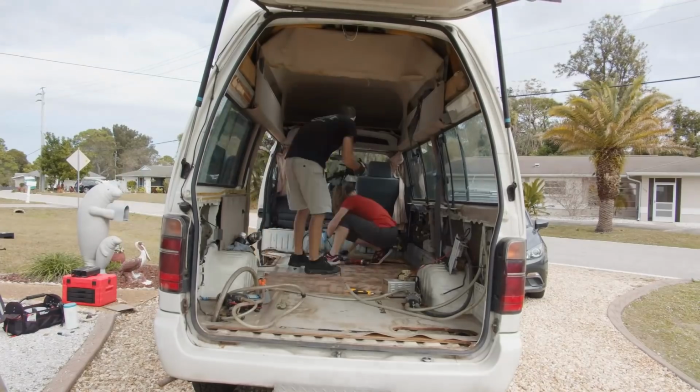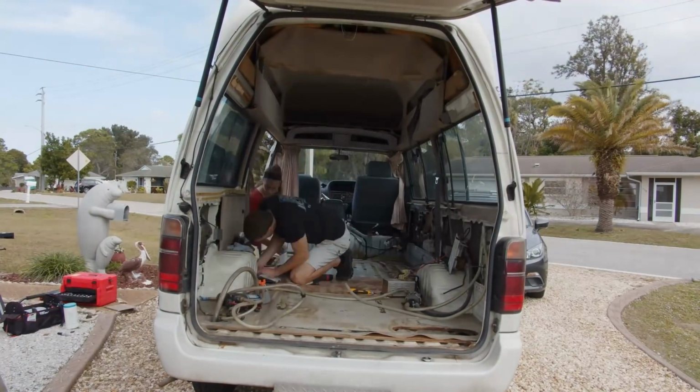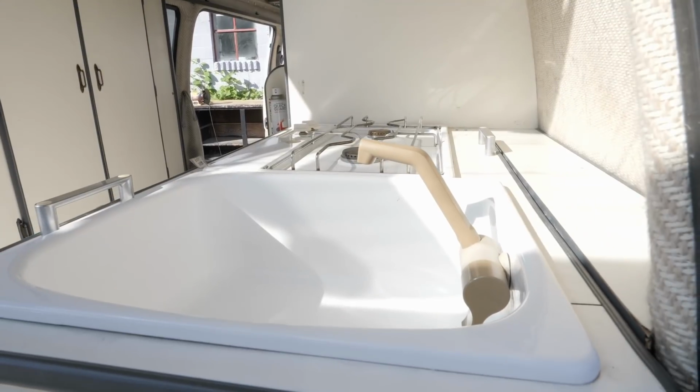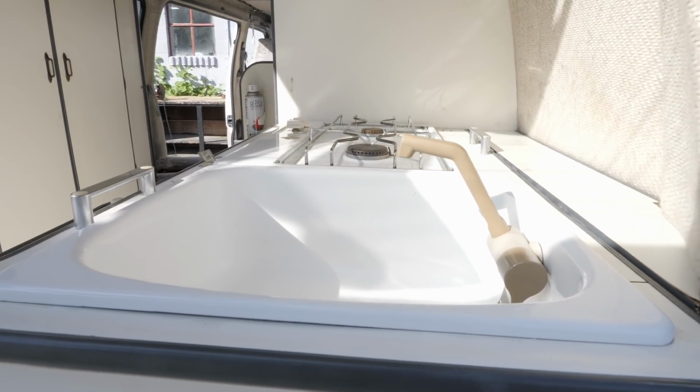It's not going to be as intensive as our Hiace conversion. We gutted our van completely down to bare metal and then started from scratch. This, I'm going to try to retain most of what's in here. This van is in incredible condition overall, guys. It's extremely clean inside. Everything works. There's a few things that are going to need to be upgraded and updated.